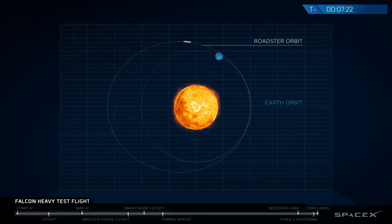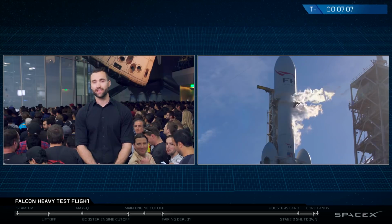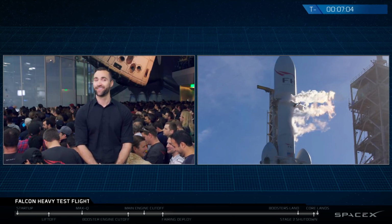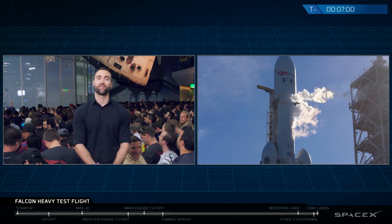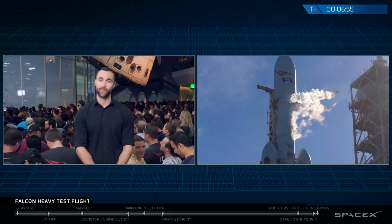The outermost distance on that same ellipse will intersect the path that Mars takes while it is on its own journey around the sun. That's quite far away. It will reach a maximum distance from Earth of over 400 million kilometers. In Earth terms, that's about the same as a trip around the equator 10,000 times. During its journey, the Roadster will also reach a maximum velocity of nearly 40,000 kilometers per hour, or about 20 times faster than a speeding bullet.